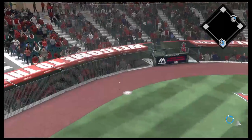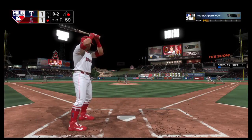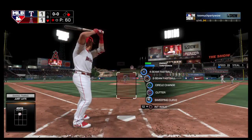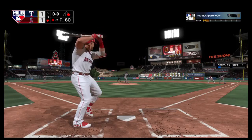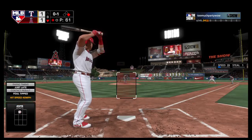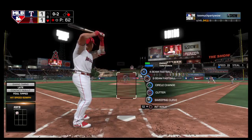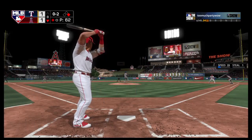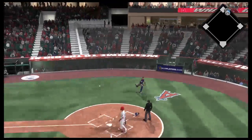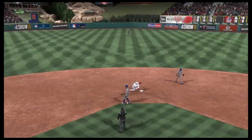Fouled away. Struck him out. Struck him out again, I should say. His 3rd punch out of the game. He's set. Here it comes. And he fouls this one off. Here comes the 0-1. He's running. Possible go-ahead runs on first. 1 away. And he is out on the tag.